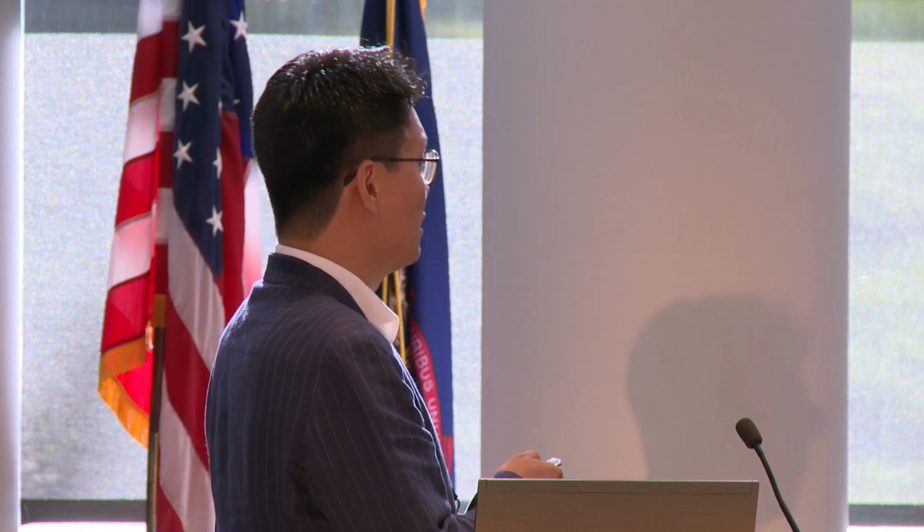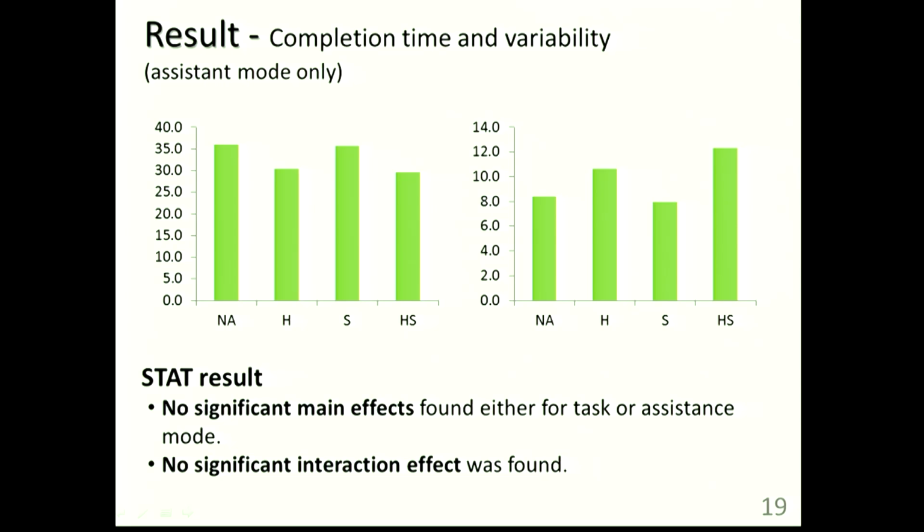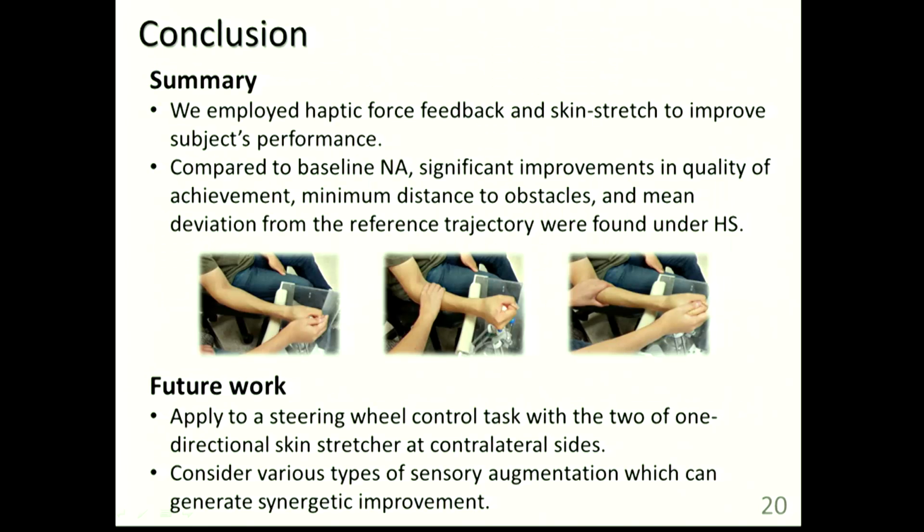So this was not the racing task, but I just wanted to check the completion time and variability. But no significant main effect was found. So even though in terms of the mean this is faster, as there is no significant main effect, this does not have specific meaning.